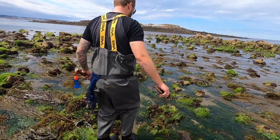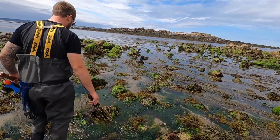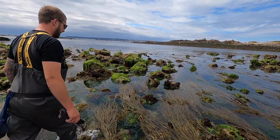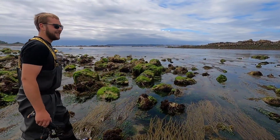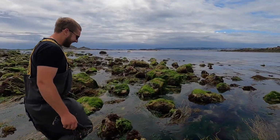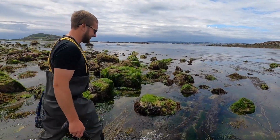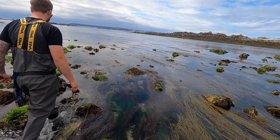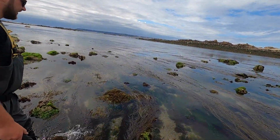We finally found that Larry lobster. Nice. You always get a good sense of satisfaction when you find lobsters in a spot you've never been to, eh? Yeah, definitely. It means you're doing something right. As always, guys, we're looking for the big burrows of sand that the lobsters leave, because that's always a telltale sign for them.